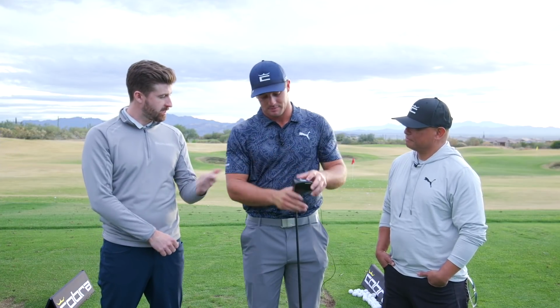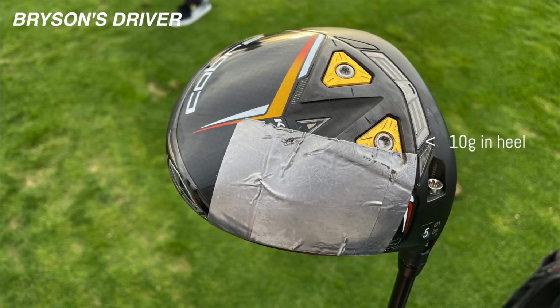Heel side weight, Jose and I were chatting. Really interesting with an LS head. People always associate them with being super fade biased. And we saw this and we went, okay, that's really cool. There's a bit of heel weight. I know this is not the final head that you'll be playing, so there's a bit of lead tape there, but talk to me about that heel side. There will be weight in here down the road, but for me, I like hitting a draw.